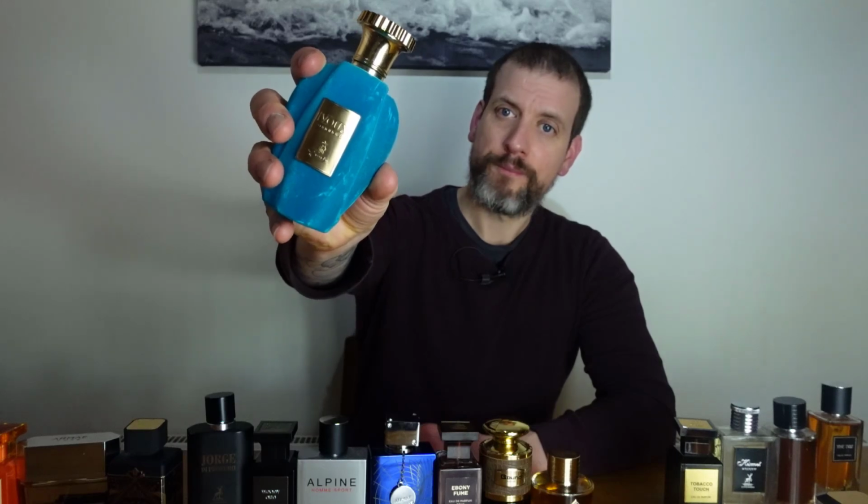Again, like I say, I would wear it spring, summertime, smells absolutely fantastic. Really criminally underrated fragrance. I will definitely be putting this in my spring, summer rotation for cheapies. Great little number. So this is Vaux Turquoise by Emir Paris Corner.